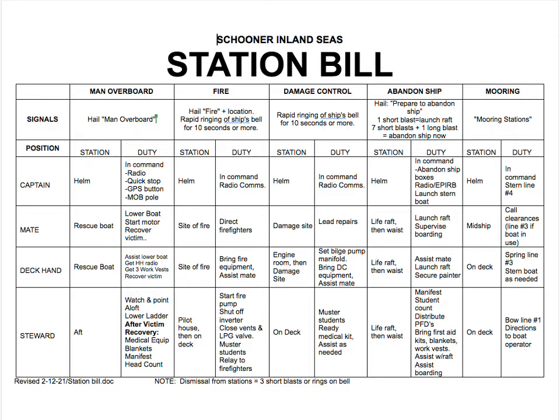Any assumptions or ambiguity surrounding responsibilities should be brought to discussion whenever encountered. However, even though the station bill is constantly visible on board, the time of the alarm is not when the station bill should be consulted. That is the time to be carrying out the responsibilities. It is the crew member's responsibility to memorize their duties and make sure they are clear on their assigned responsibilities.